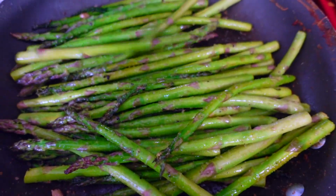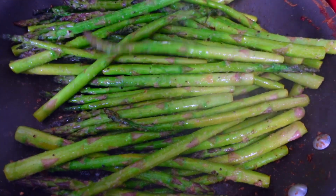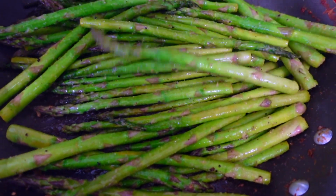And if I can get him to eat his greens, honey, that's a feat all on its own. It's harder for him to eat his greens than it is the kids. The kids will max on asparagus.